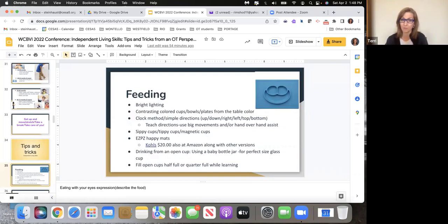Clock method, which I think is probably going away because not many of us have, we all have digital clocks now or watches. But simple directions: up, down, right, left, top, bottom. If you're trying to teach these directions, grab their arms, use that sense of proprioception and tactile, and hold their arms up or out in front of you, which would be up on the plate, and teach up and then down, or up, down this way. And then right, have them move with your hands over their hands.